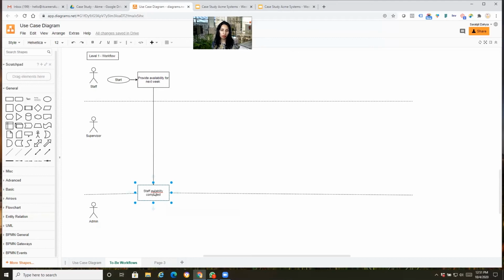completed. We'll assume that everybody that's working, let's say 5 or 10 people, is providing their availability, and a notification goes to the supervisor and admin. The reason I'm putting it in the middle is that I'm trying to avoid having two rectangles. If it's something shared, we've seen in the industry that you can put it across the middle to identify that it's something both the staff and the supervisor have access to, okay? So staff completed availability.